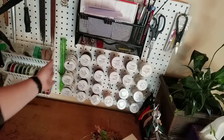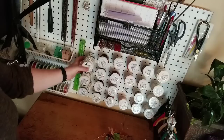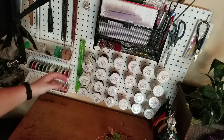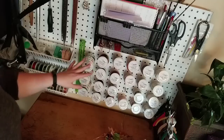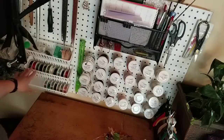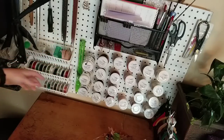And then these are kind of odd and end spools. Whenever I teach classes, I try to have multiple spools of the same size. And these are just some that I had left over from that in a bunch of different colors. These are all the spools that I have that didn't have the little hangy thingy.